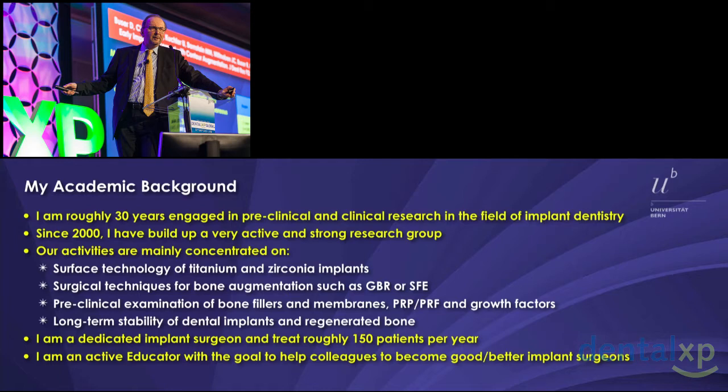It's my strong wish, as I will retire in Bern in 3 years, that by then we have all our techniques documented with at least 10-year follow-up studies, to show how predictably they work. And that is, of course, the job of universities. I'm a very active clinician. I'm very proud of that as well.